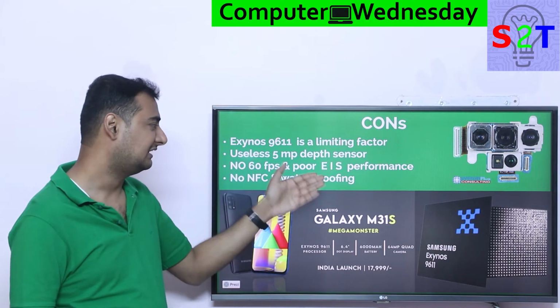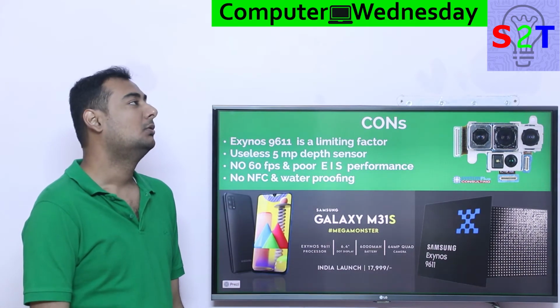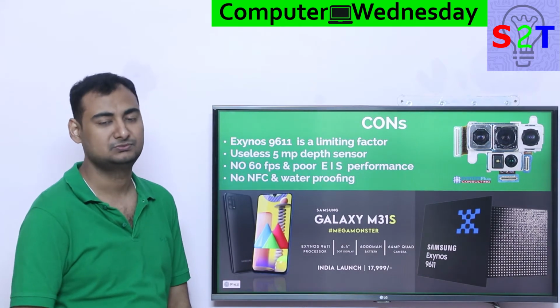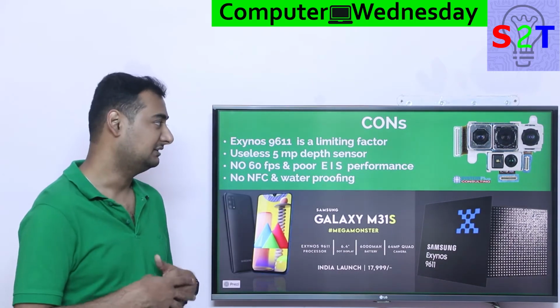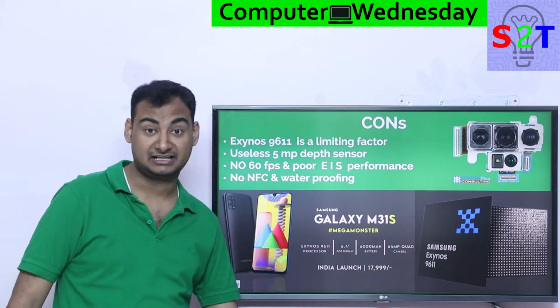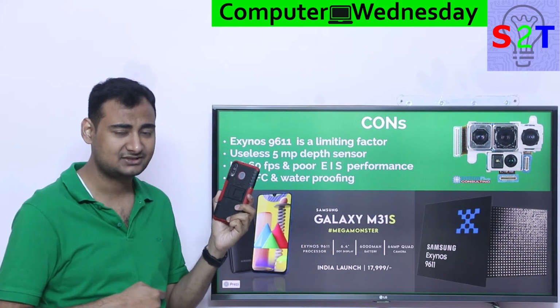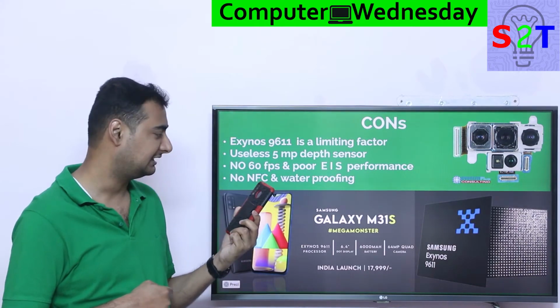And it has a useless 5 megapixel depth sensor. Why do you need a depth sensor? You don't need it. Fundamentally you don't. That's just a waste of space. And just to say quad camera, even technically the box says it's a triple camera, I can't access those 3 cameras, I can only access 2 of them. So why the heck are you calling it a triple camera?